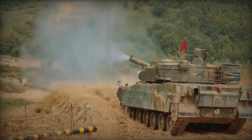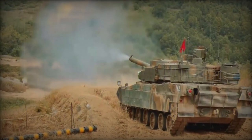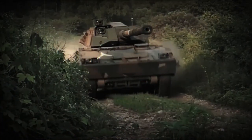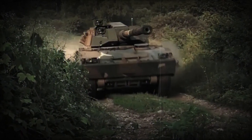In terms of cost-effectiveness and strategic as well as tactical mobility, the K21-105 outperforms main battle tanks. Additionally, its production and maintenance costs are notably lower than those of main battle tanks.